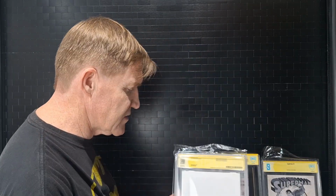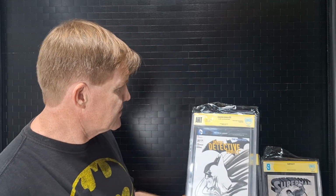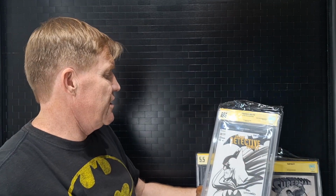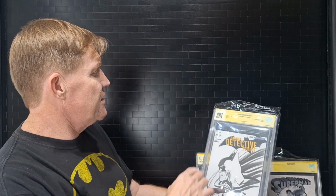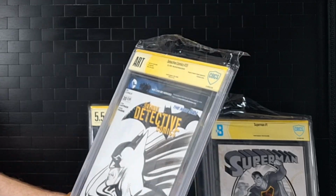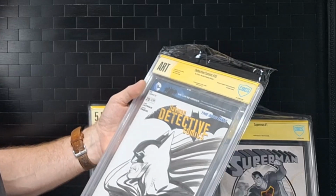All right, so here's the last one. I've got an invoice here, which I'll take a look at in just a minute. All right, so here we have the artwork, and it says verified signature Neil Adams, sketch on cover. Looks great. All they've indicated is art, and I've got some of the information, and I'm not sure how I feel about this.